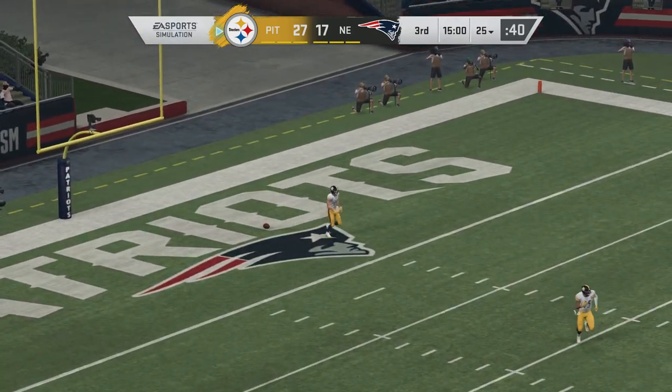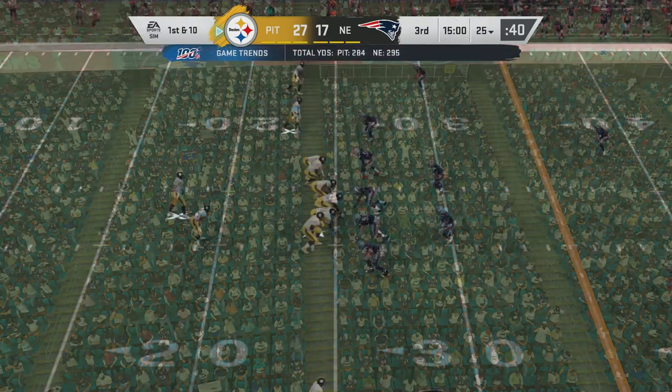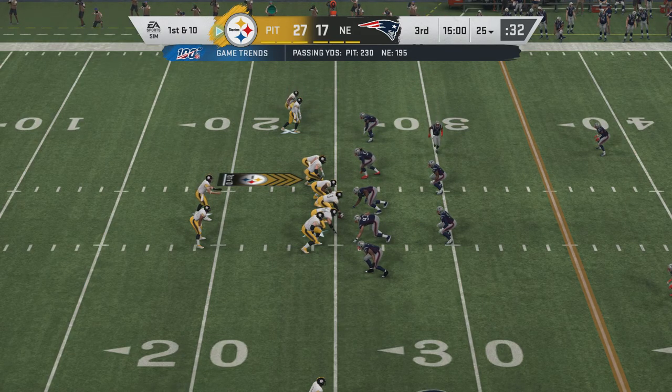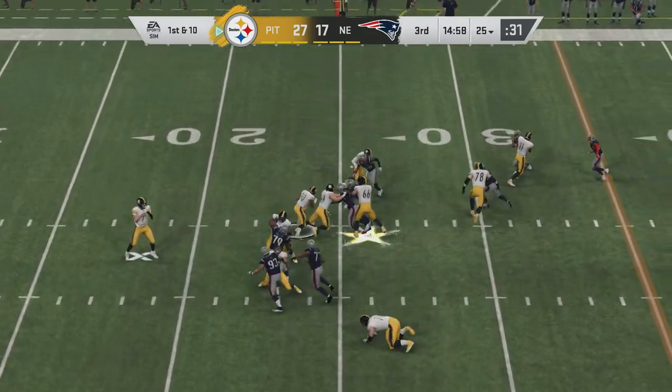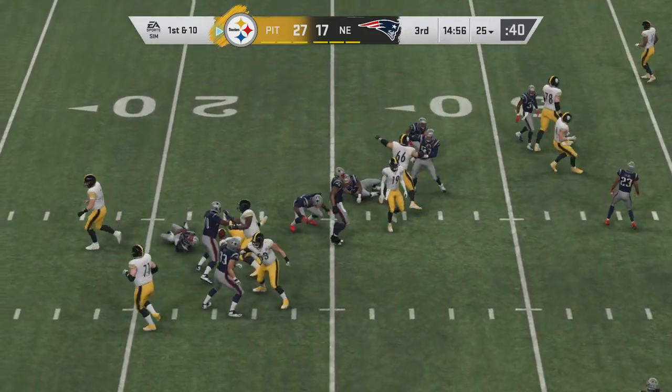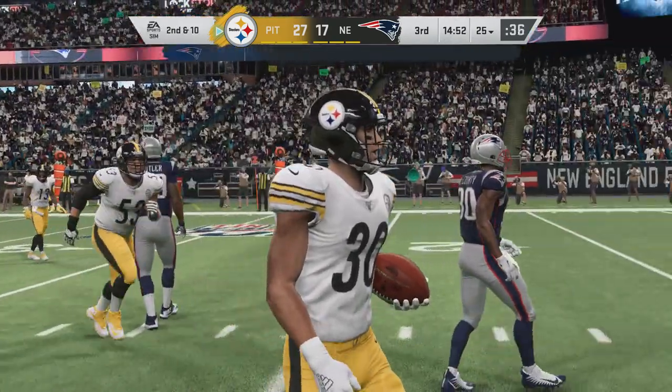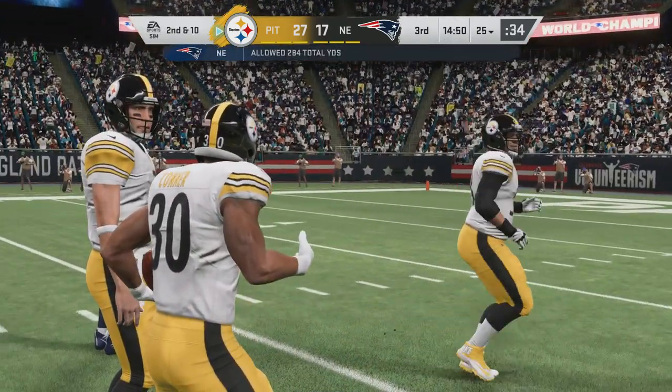That's fielded in the end zone, and no run back here. This will be a touchback, and it comes out to the 25-yard line. Big Ben and the Steelers with a 1st and 10 at their 25-yard line. Third quarter starts with a run from Connor, trying to run inside, but nothing there. Calling no gain on the play, and it'll be second down.